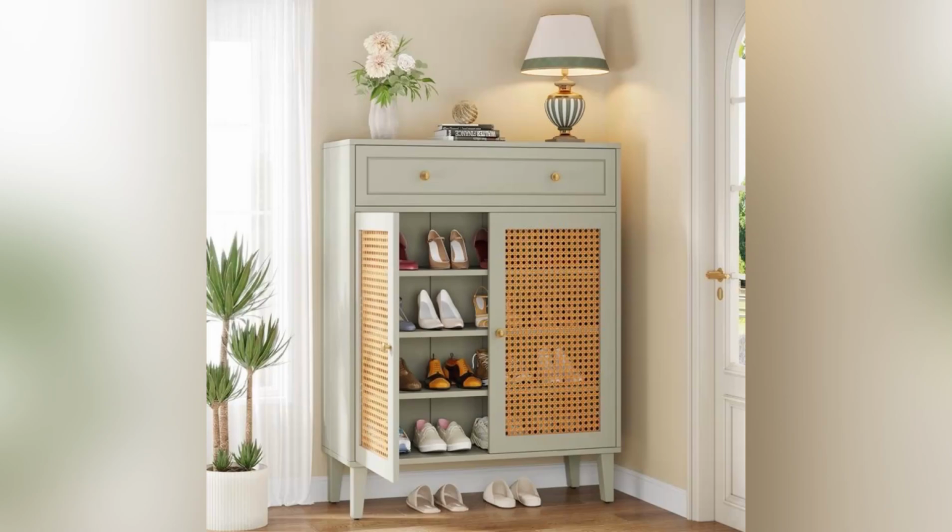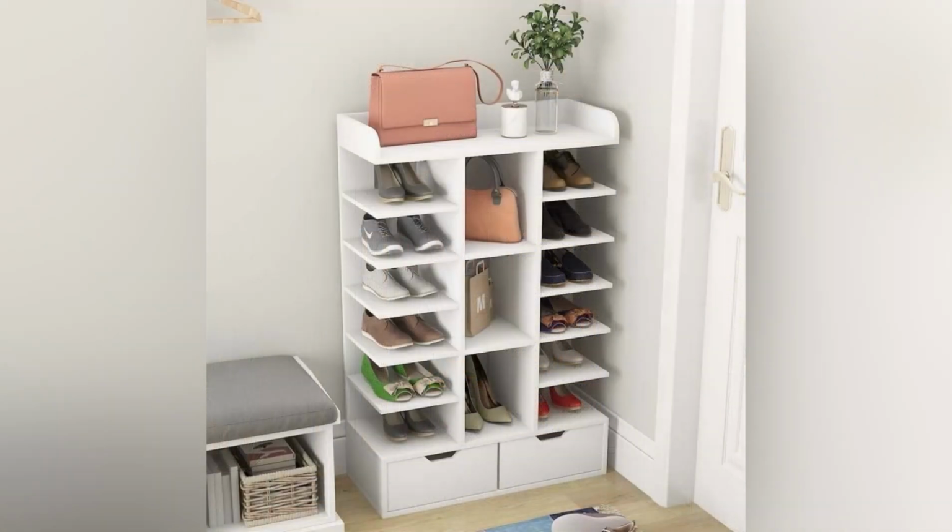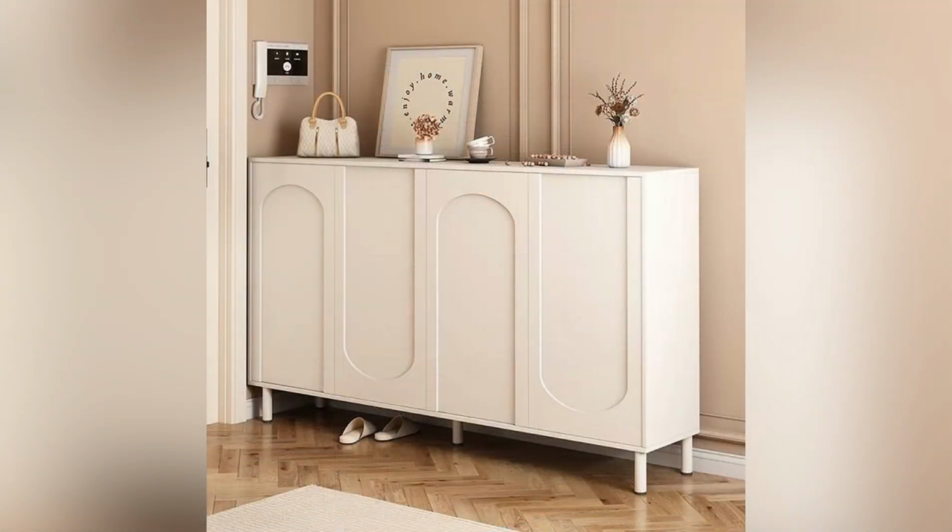Highlight your collection with LED-lit racks. This high-end design not only keeps your shoes organized, but also gives them the spotlight they deserve. Great for sneaker enthusiasts.